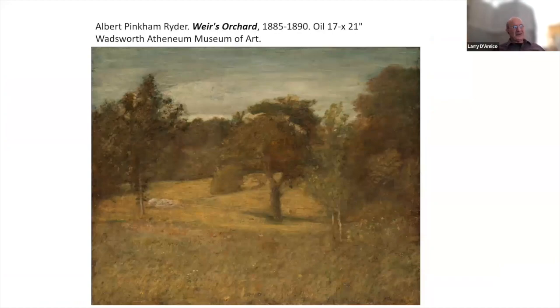Okay. And another person who used to come out to visit at the Koskob school was Ryder, who mainly had his studio in the city, but came out and actually painted this from his experience being at Weir's farm. Now, of course, this was not painted plein air. It's not an Impressionist painting. Really, Ryder was a visionary painter.